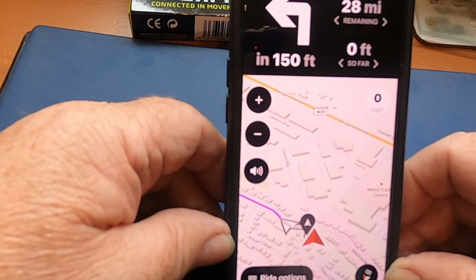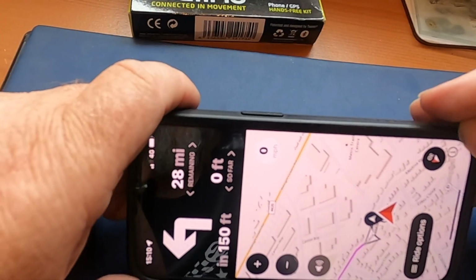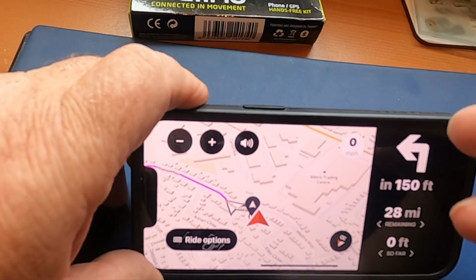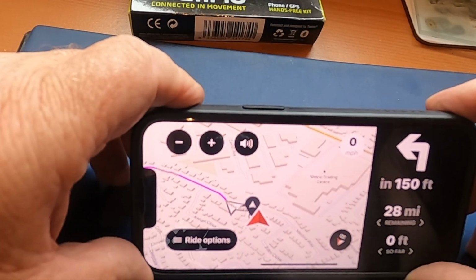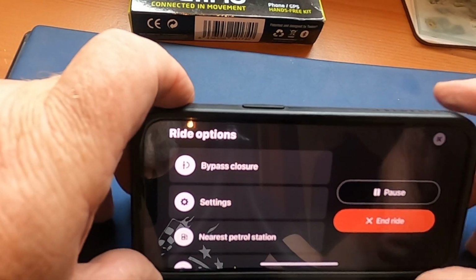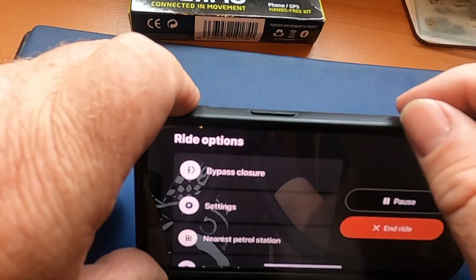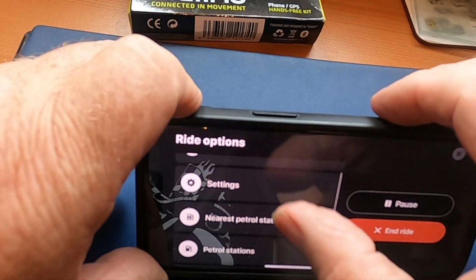I've tried both, and they both work just as well, shall we say. So yeah, that's it. So we'll save that ride. So ride options, okay, you can put in if there's any road closures or whatever, so that it'll bypass them. Alter some of the settings.